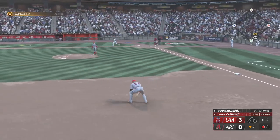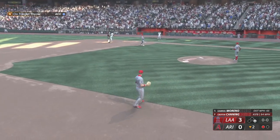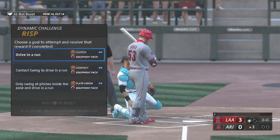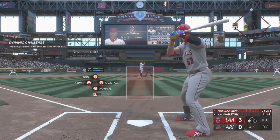On the ground to third. Now the throw to first on the run. Safe. And that was close. Number 53, the next to hit for the Angels. He's 0 for 1. On the mound, he's got to remember his offense can score a lot.